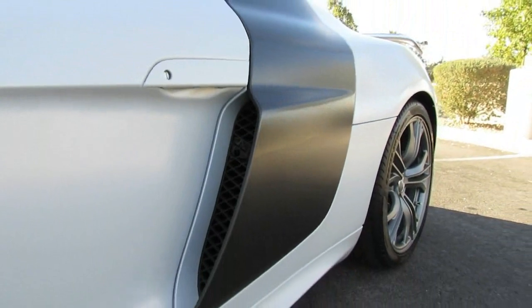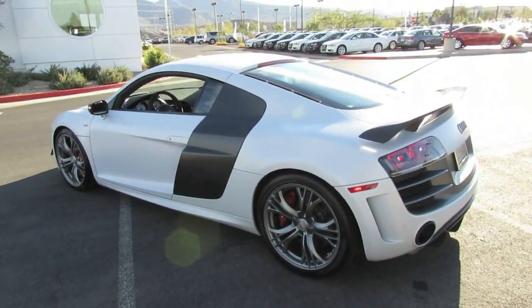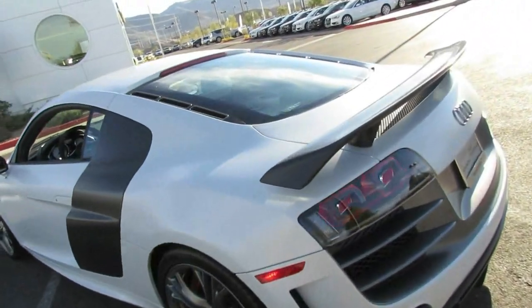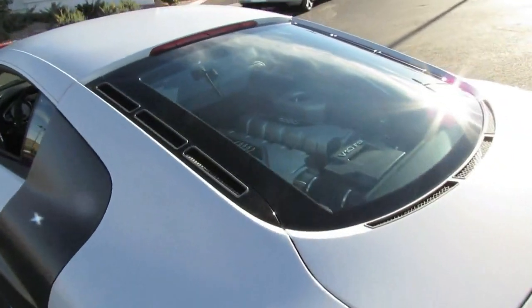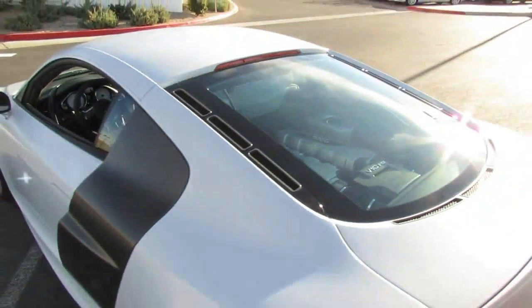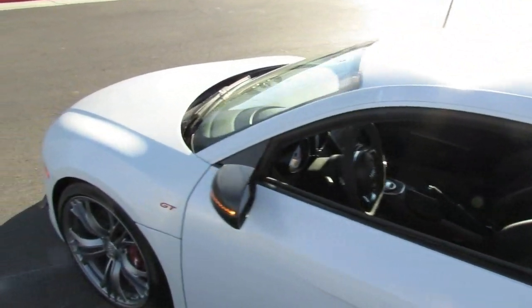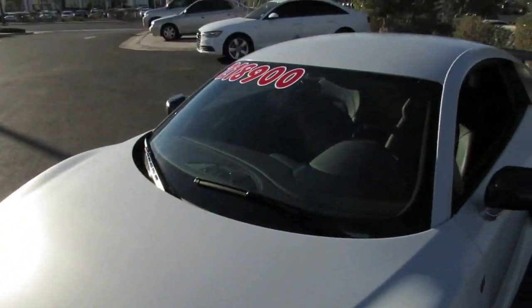The R8 in standard form isn't necessarily a heavy car to begin with, being that the majority of the construction is composed of aluminum and magnesium. Engineers had to go to great lengths to shave weight wherever possible, and even more so for the European market. Overall weight saving is around 220 pounds. For starters, the GT's windshield is thinner, and the rear windows and engine cover are polycarbonate.